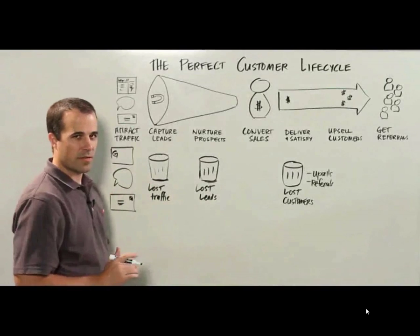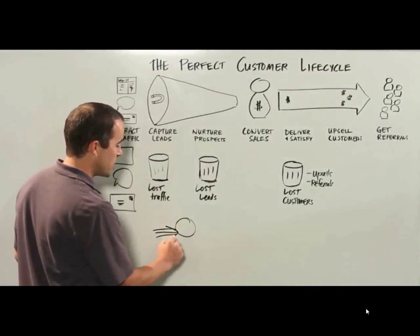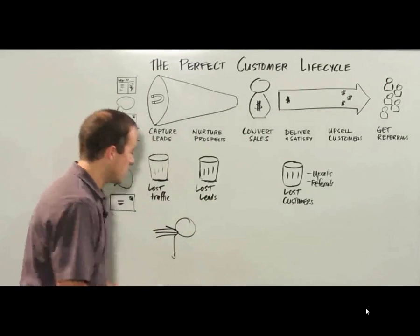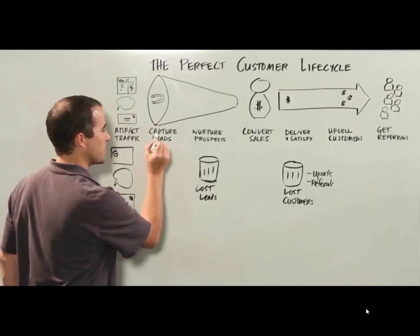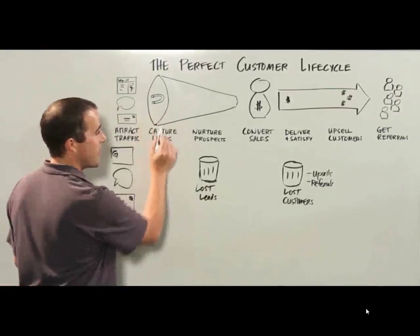Well, instead of following the pattern that most businesses do, where they have a website and most of the traffic goes to it and leaves, and the only people that they capture are the people who buy, we're going to forget that idea, and we're going to intentionally and systematically capture leads. Well, how do we do that? It's very simple. We create a magnet.